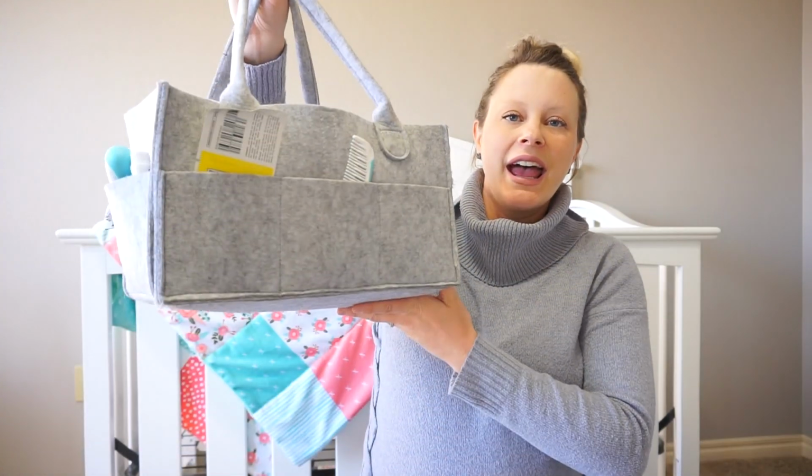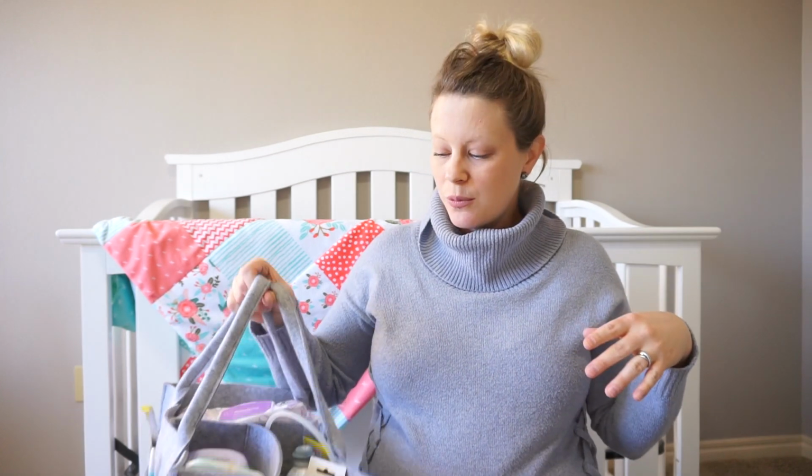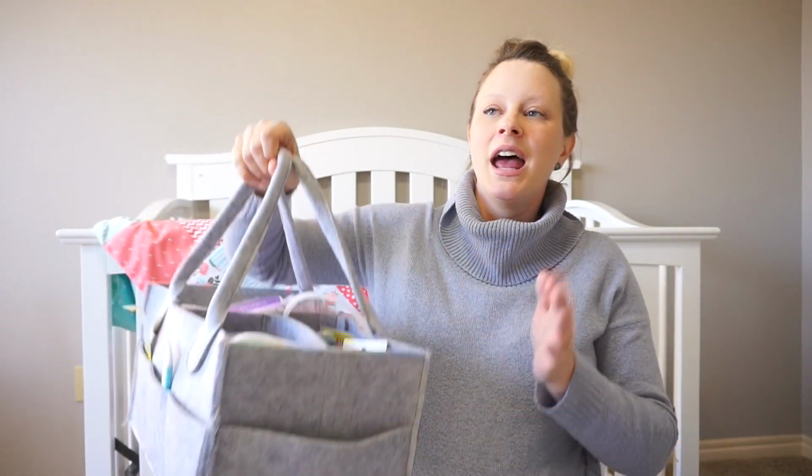My next newborn must-have is a diaper caddy, and this one I have loved so much. We did a lot of traveling Maverick's first year and driving. We had about a 10-hour trip each way, so it was so nice to have this. I would just keep everything in here, and it's not stocked right now. I still use it.